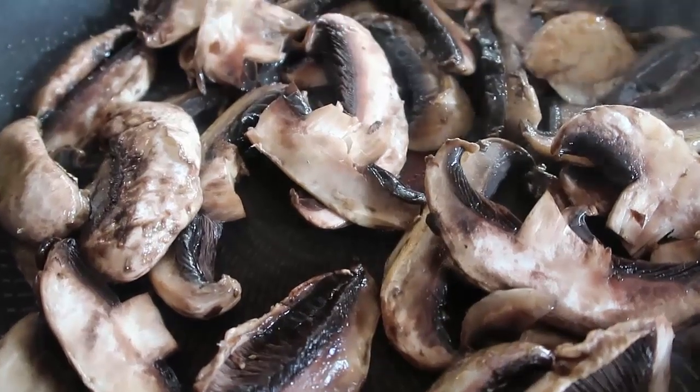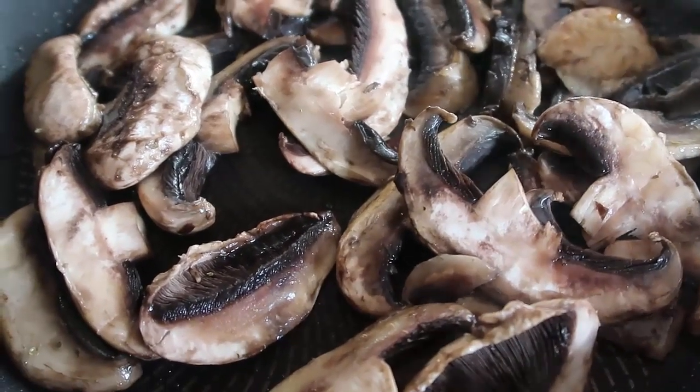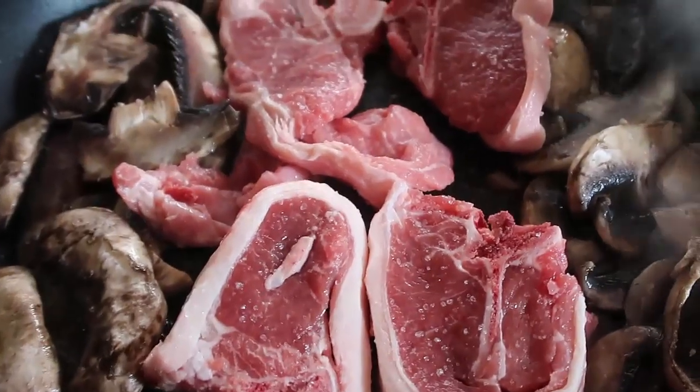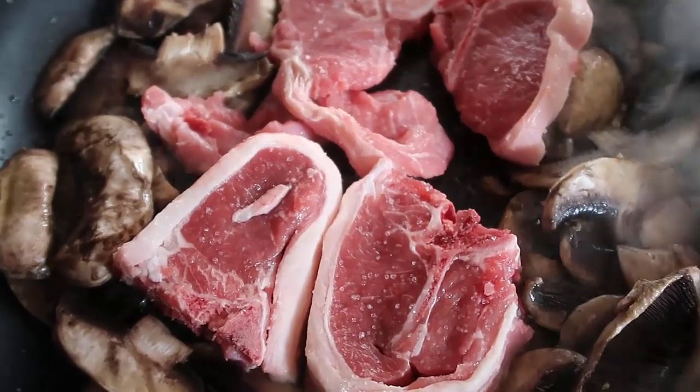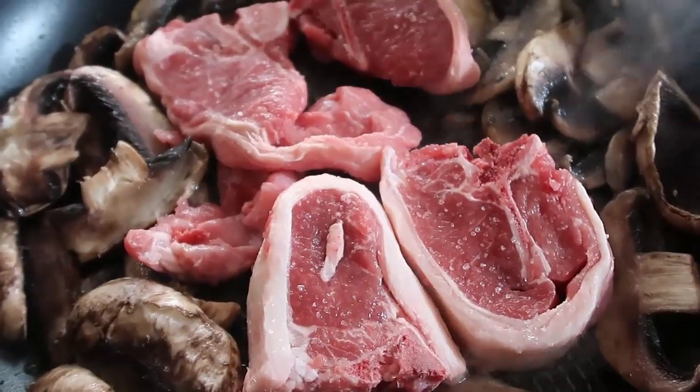It's only been a few minutes. The mushrooms have already reduced down heaps. I'm going to move them aside and pop the lamb in and just cook it all together. And I kind of moved all the mushrooms off to the side, and I've popped the lamb chops in the middle, and I'm just going to cook everything till it's brown, cooked through, and done beautifully to my liking.